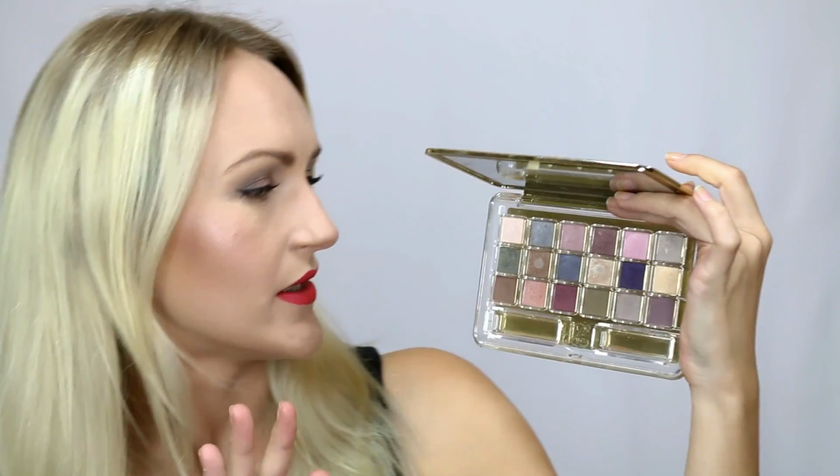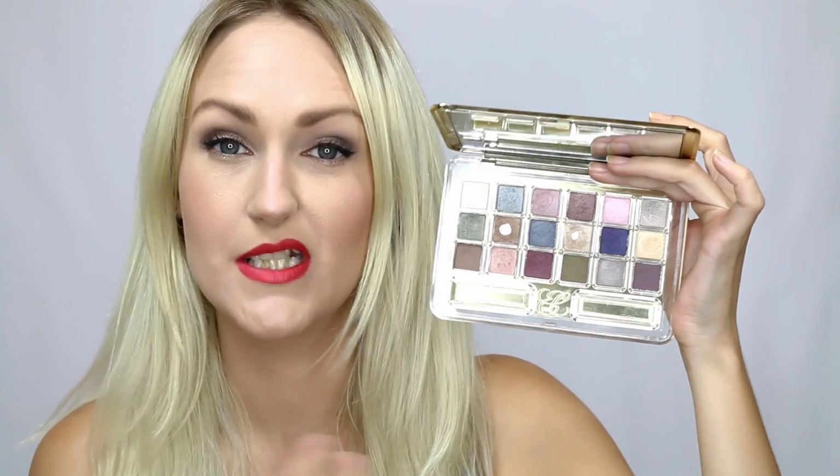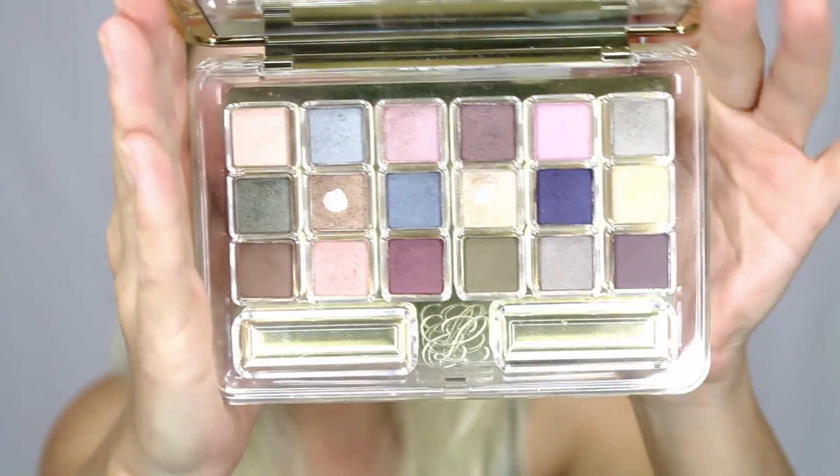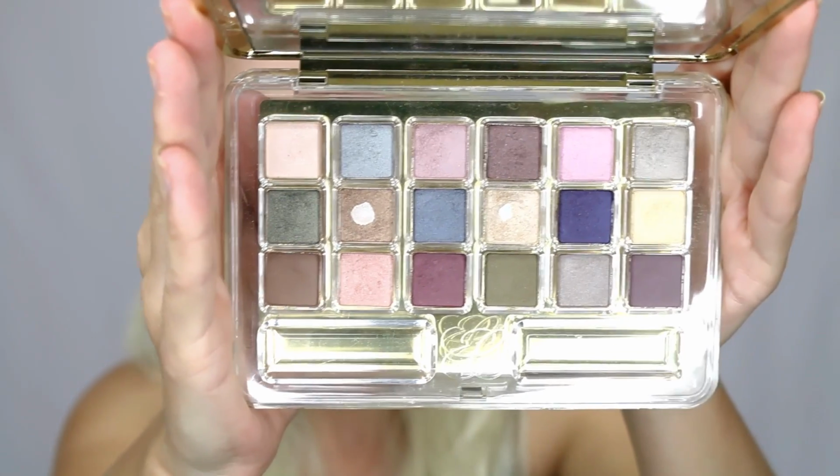There is no real progress here. I have dipped into some of these shades, but I haven't used them enough for there to actually be progress, so to speak. Yeah, so it looks very, very much the same, and that's because it is. I do hope to use this more between now and the next update. I don't really have a whole lot of eyeshadows that I need to be trialing, so I'm hoping that it's going to be a little bit easier for me to actually use some of these.